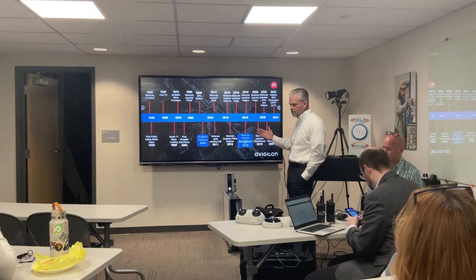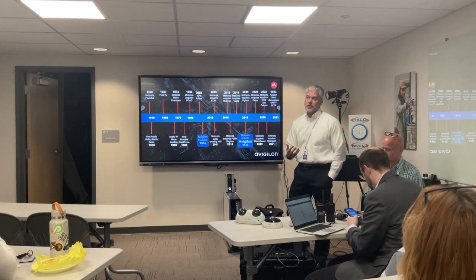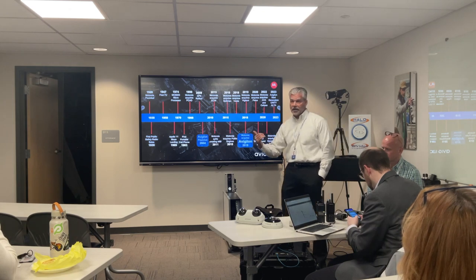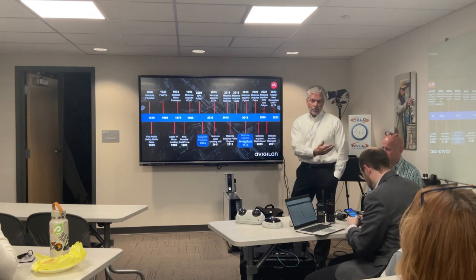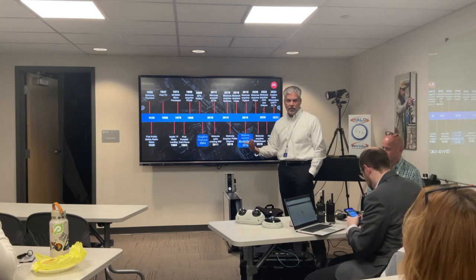One of the first things that they did was integrate the cameras with the radios. So with those analytics, an event comes in, camera picks it up, it can now push that alert to the Motorola radios. One of the only manufacturers in the industry that's doing that today, right now.